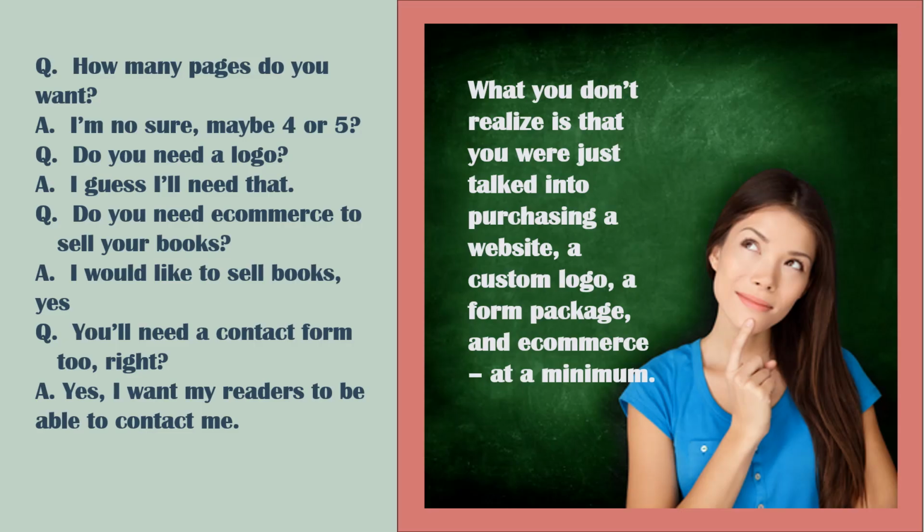Another tip is to do research first before contacting anyone, and here's why. Let's say you want a website and you just contact a web designer. The questions will go like this. How many pages do you want? Well, I'm not sure, maybe 4, maybe 5. Do you need a logo? Well, I guess I'll need that. Do you need e-commerce to sell your books? Well, I would like to sell my book, so I guess I'll need that too. You'll need a contact form, right? Yes, I want my readers to be able to contact me.